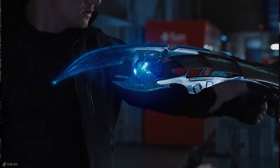Next up is the Mind Stone. Now, of course, in the movies, the stone is used to enhance the user's mind or intelligence or to create life. And of course, we saw this in The Avengers when Loki appeared with the staff. Yeah. And he hypnotized the scientist from Thor.